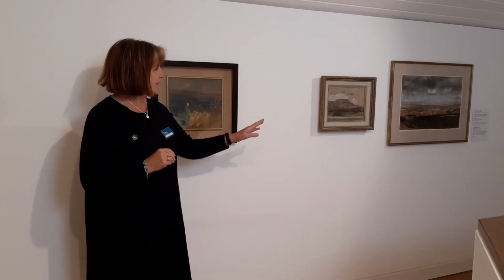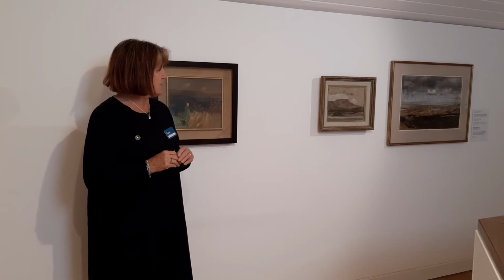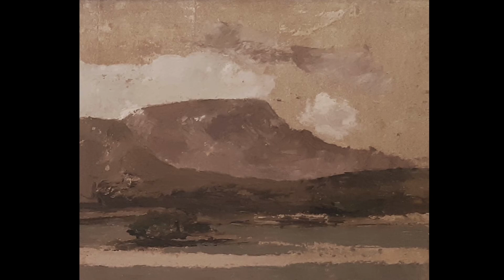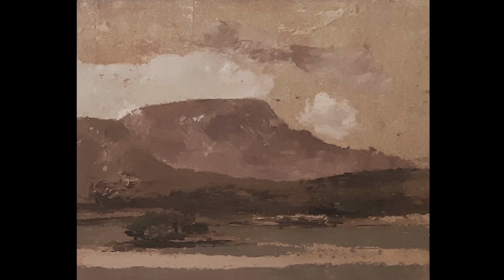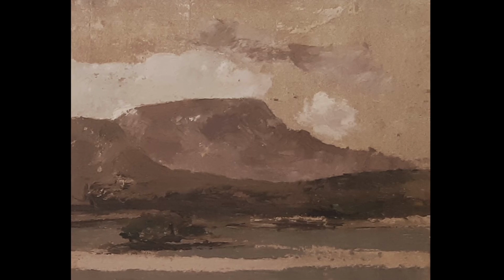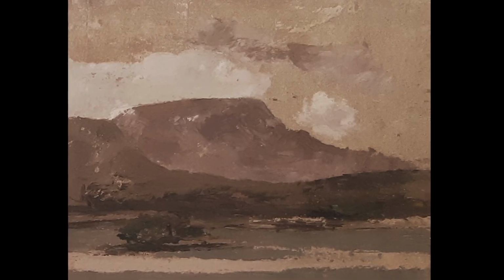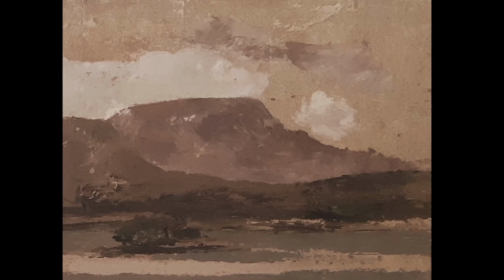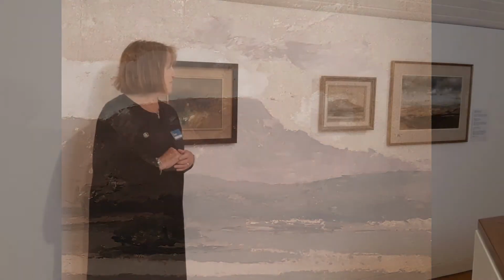The next one I picked was Muckish by Cherith McKinstra, and this is also a view that I see on my way home, and I just could imagine Cherith McKinstra out with her easel, and I'm always trying to pick the spot that she would have sat while she painted this painting.